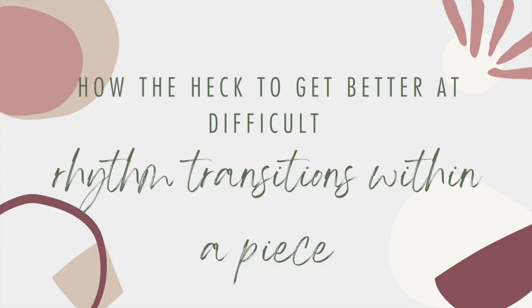And today we're going to talk about how to get better at difficult rhythm transitions within a piece. This video is going to be a pretty specific video about transitioning within one piece of music to different note values. And this is something that I see time and time again is so challenging, and rightfully so, because it's a difficult thing to do.